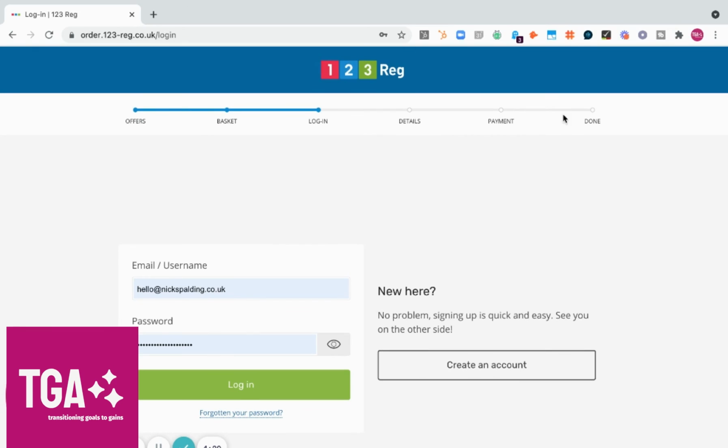I can't show you all of those steps in this demonstration, due to confidential details that we've got within our account, but I'm sure you get the idea. And congratulations, you've purchased your domain. There you have it, you've registered your first domain name.